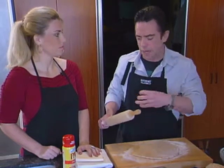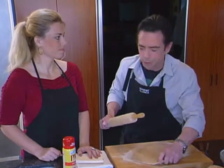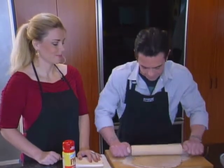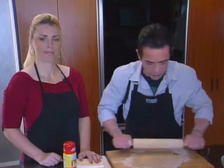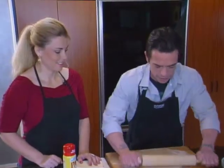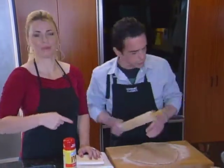So, if you do it any thicker, you're not going to get that crisp cookie. It's going to be a little more on the chewy side, which probably won't be bad. But I love the fact that these are like dog biscuits that you would get at the store, but much healthier. All right, I think we're pretty good here. Okay, so this is when we get out the cookie cutter, which is my favorite part.